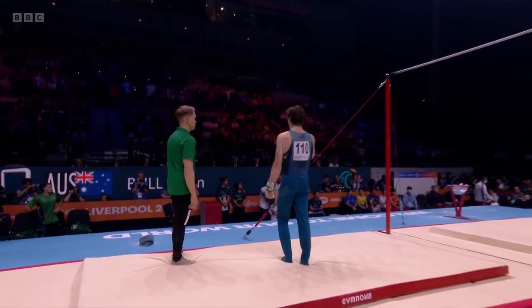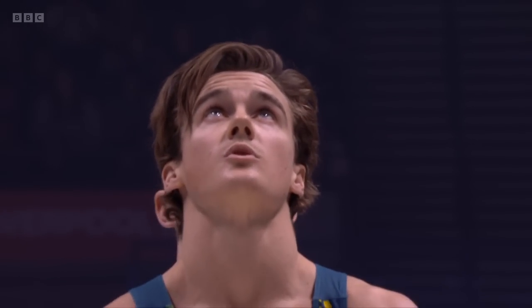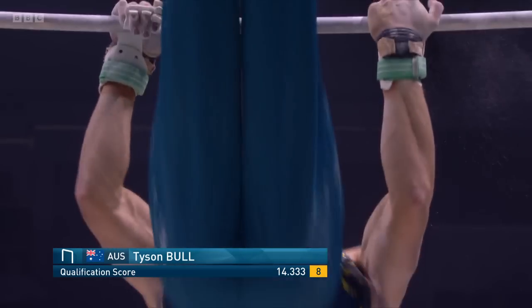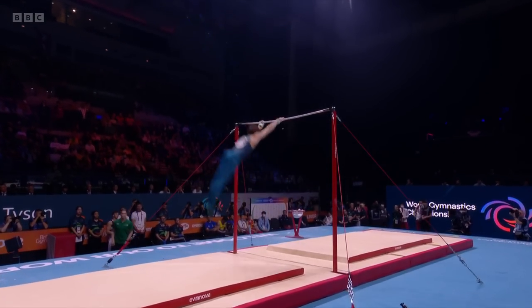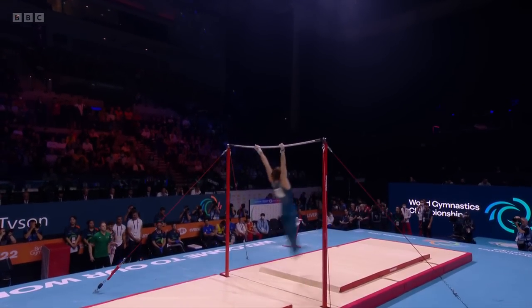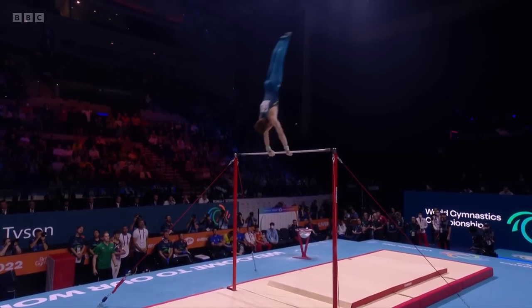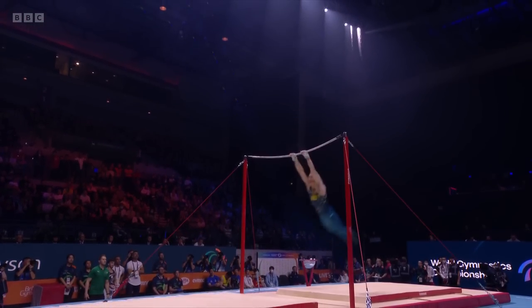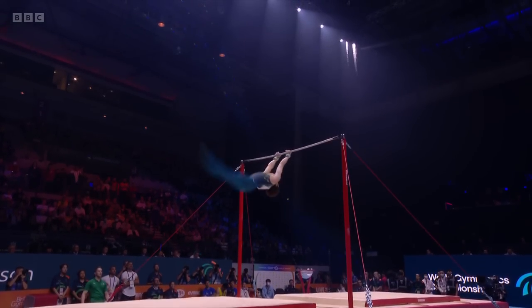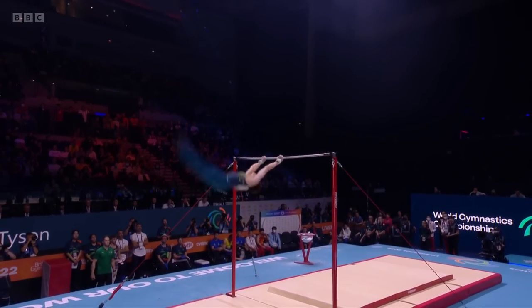He's the Australian high bar champion, Tyson Bull. I wonder how all out for difficulty he will go. He's trying to get somewhere near 14.466. Another 5.9, so it'll have to be good. Oh, look at the height there. Oh, he's connected the 2, but he was a little bit close on that second one.